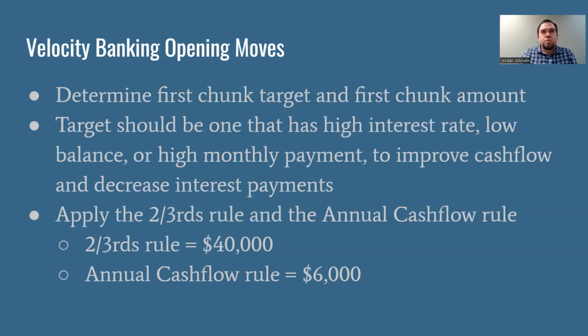You really want to see if you could pay a debt off completely so that you can free up how much monthly payment you would be paying towards it and keep that monthly payment as your cash flow, which then pays back the chunk faster.